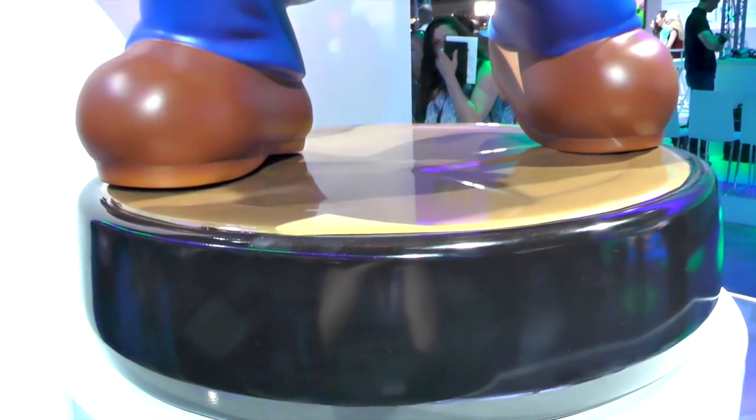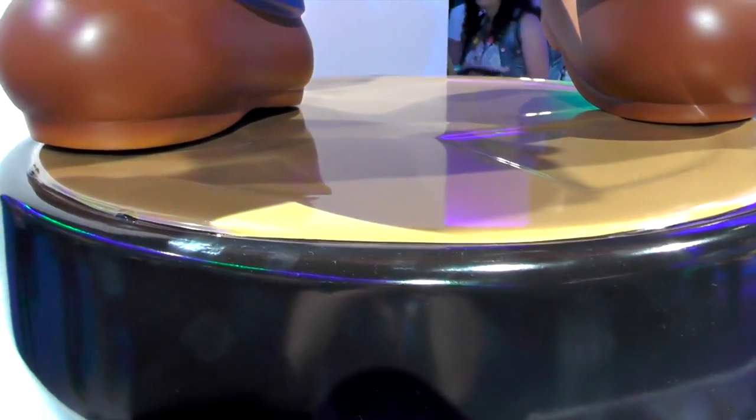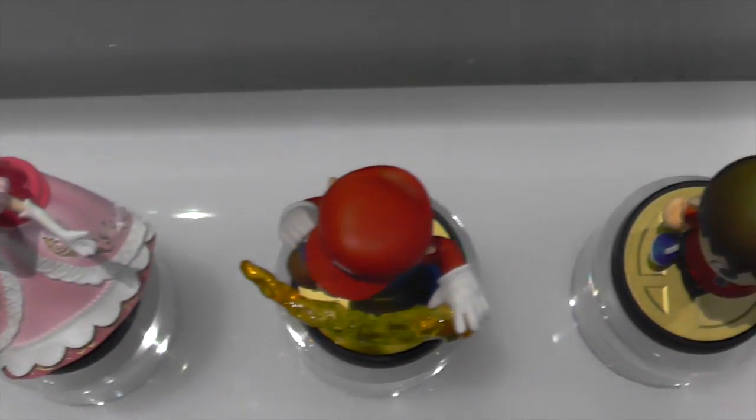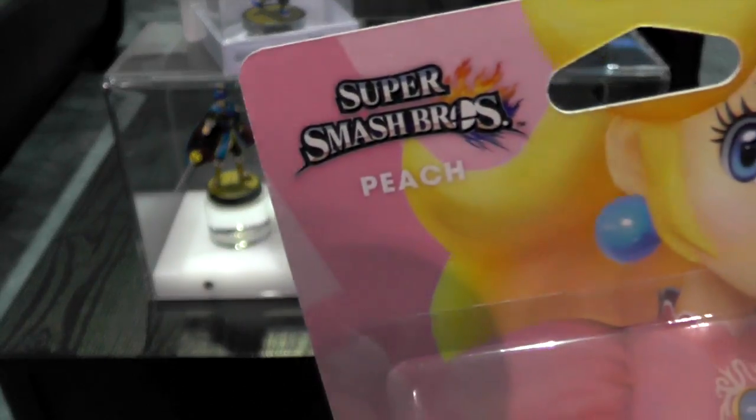You can see on these earlier ones that you've got the Super Smash Bros. logo, and in later games I think we'll see different versions of those figures and with different logos on the base, and that adds to that sort of collectability and the collectible toy nature of these Amiibos.